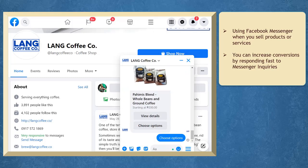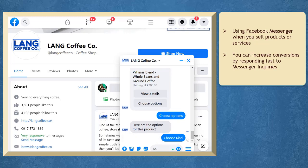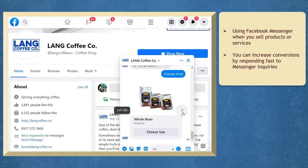Using Facebook Messenger as you sell your products or services is a great marketing strategy to implement in your business. You can increase conversions by responding fast to Messenger inquiries as well.